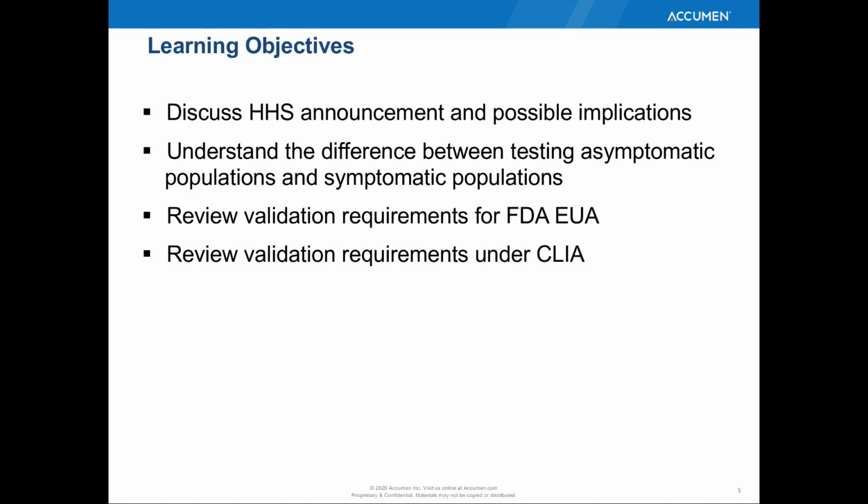We did add a slide specifically to go over what that announcement may or may not mean and any possible implications of that as we know them right now. We're then going to look to understand the difference between testing asymptomatic and symptomatic populations. Finally, we're going to look at the validation requirements under both the FDA as well as CLIA. So let's go ahead and get started.